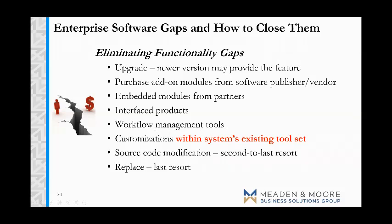There's a lot of controversy, and if we were having an interactive discussion, we could probably spend an hour on these next two. I'm a fan, and this is opinion, not fact. I am a fan of customizing as long as you do it within the system's tool set such that those customizations will go along the upgrade path.